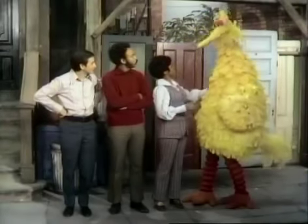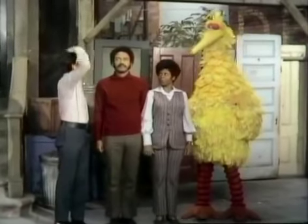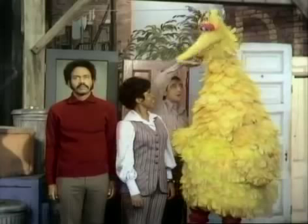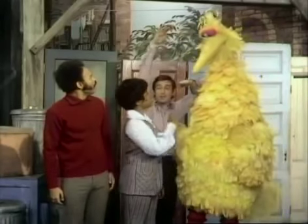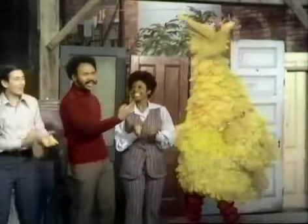Well, let's have a contest on who's the tallest. Stand up straight, Big Bird. All right. Bobby, why don't you be the judge? Well, let's see. First of all, Gordon's a little taller than I am, and Susan's shorter than Gordon. Yes, and look at Big Bird. He's that much taller than even Gordon. You're the current winner again, Big Bird. That's three.